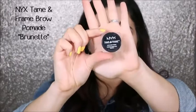I do not have that brow pencil, but I do have this one and I really like it. It's double-ended, has the pencil on one end and then a spoolie on the other end. So I usually start off with that, line my brows, then I'll go in with the NYX Tame and Frame Brow Pomade, and this is in the shade Brunette.